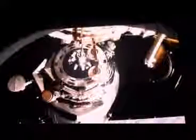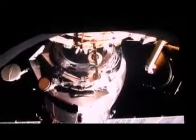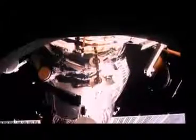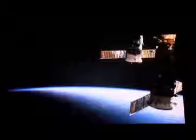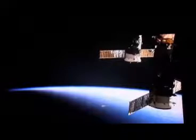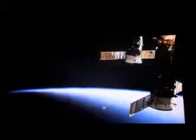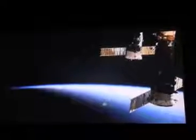Three. 2. 1. Soft dock. Capture. We have a hard dock. Well, they got into that easier than a lot of people get in their garage. We have successful hookup. We copy your capture. Airlock is pressurizing. Welcome aboard. Great. So we've arrived at the space. Transporter team, prepare for crew arrival.